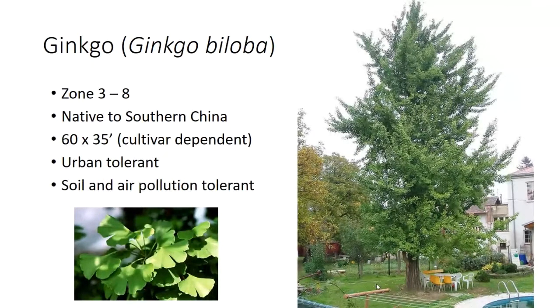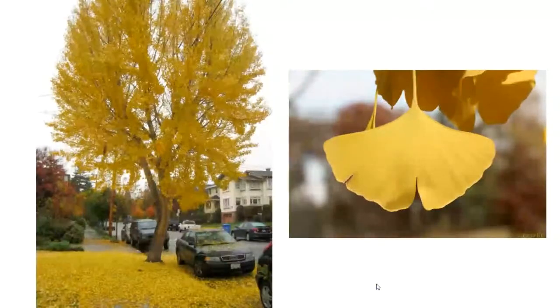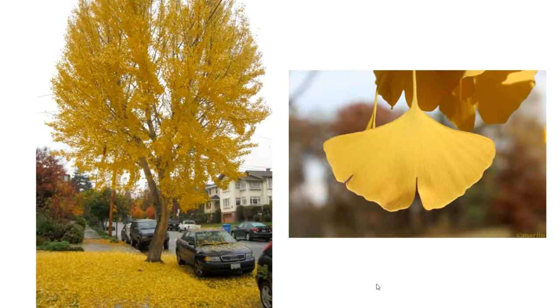Where I'm from in Madison, they're all over on the boulevards in a zone 5. So it really is cultivar dependent on what you can get away with, but they're really tolerant of a lot of different conditions. Beautiful fall color. All the leaves seem to fall at once. So if you enjoy raking at one time of the year, get a ginkgo.